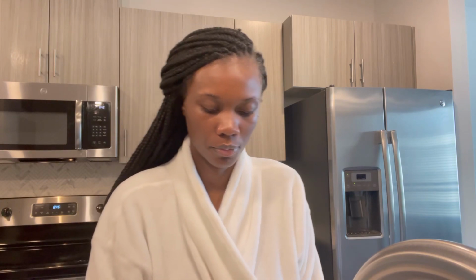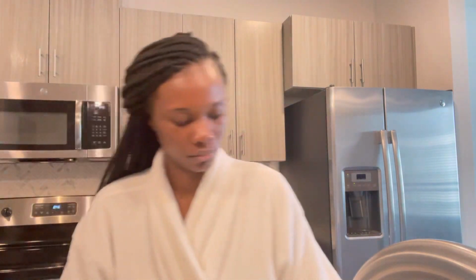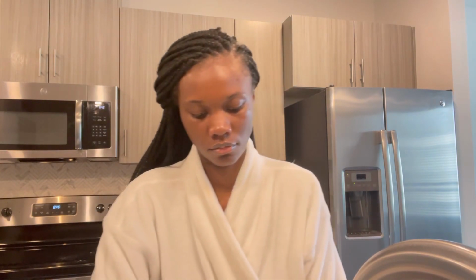Y'all, do y'all see how my skin is glowing from those facial products that I use on my skin? I love how it makes my skin look afterwards. But yeah, back to what I'm doing right now, which is just cleaning the dishes.